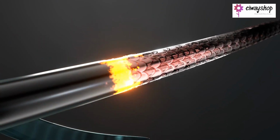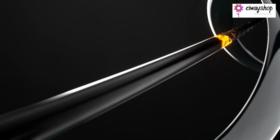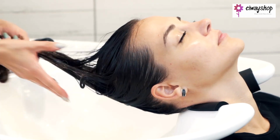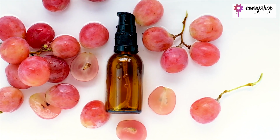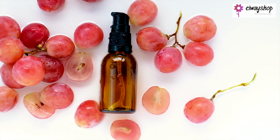Deep conditioning treatments. Incorporate deep conditioning treatments into your hair care routine to provide intense hydration and repair damage. Use a deep conditioner or hair mask once a week, focusing on the mid-lengths and ends of your hair. Look for products with ingredients like keratin, argan oil, and shea butter to restore moisture and improve hair elasticity.